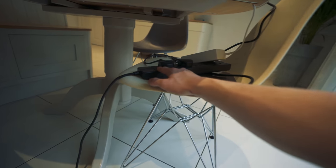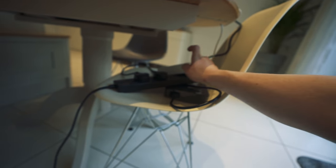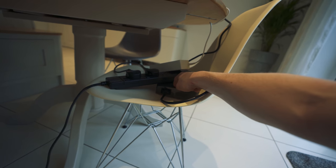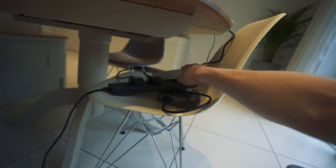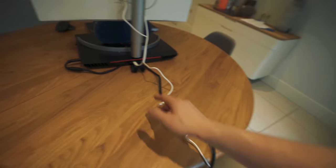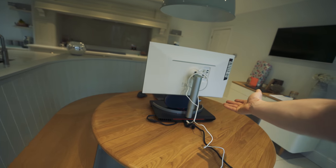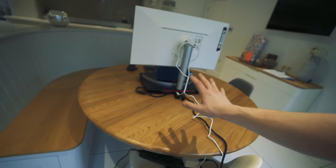Just the one cable plugs in, goes around here, and it goes into this little surge protector, which then has two plugs on it. One for the power brick for the laptop, more on that in a second, and one to power the monitor. And as you can see, both of those cables just come up here. Now, it does have a twist tie which comes with the laptop. You could make this look a little bit neater, but there's no point in that really, just for this demonstration.